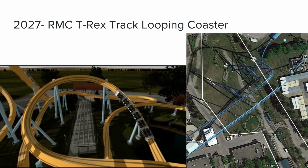With this RMC T-Rex looping coaster, make it 100 feet tall, give it a 90-degree drop, give it 4 inversions, several bank turns, and airtime hills. I think that would be an amazing ride at Canada's Wonderland.